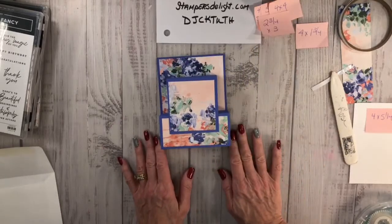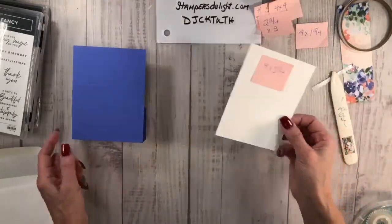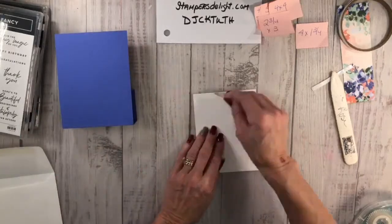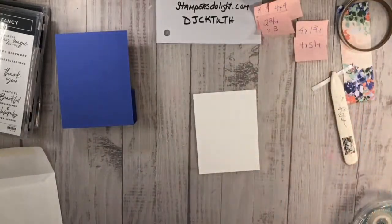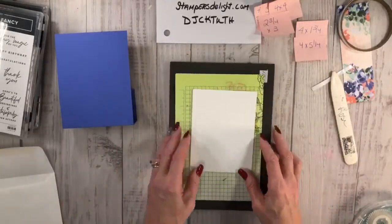Okay, so there is my box. And we're going to set that aside for a minute. Now, for the back side, that's where I'm actually going to put the white cardstock so I can sign that. And that's 4 by 5 1/4. So I'm going to bring in a couple of things here. I'm going to bring in my mat. And I'm going to bring in a piece of paper here.